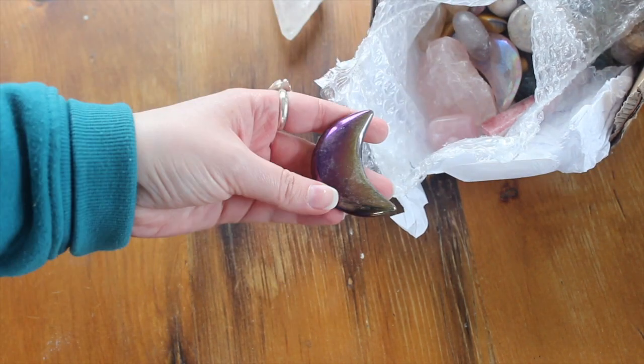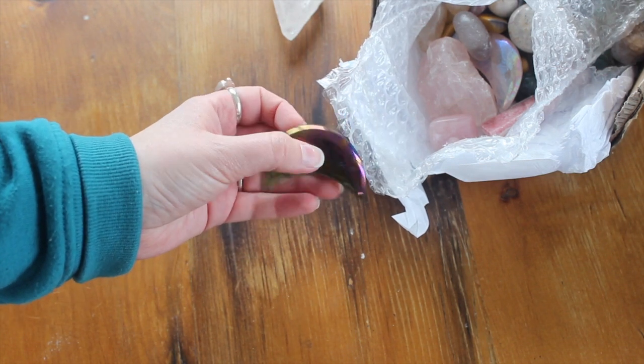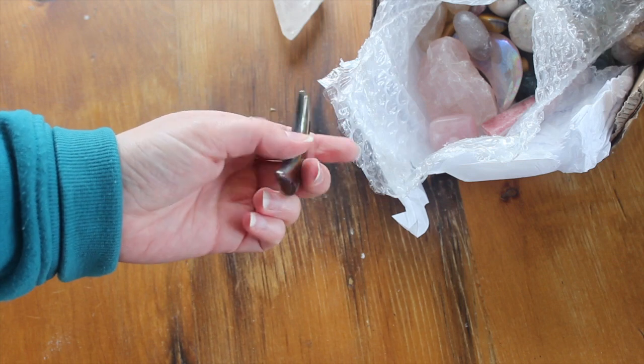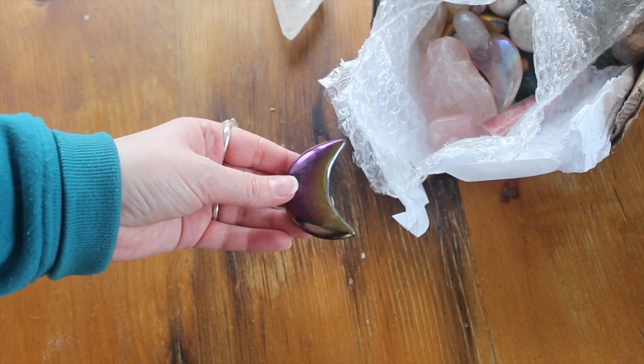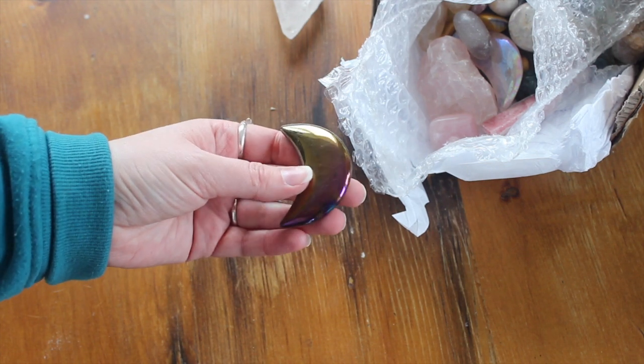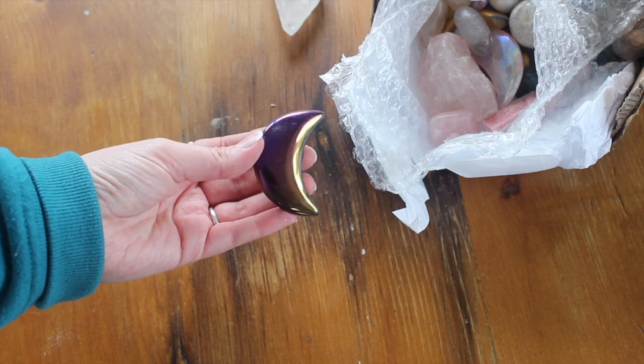Then we have this huge moon. This is probably the least me out of what I think is going to be in this box, but that's okay. It looks like it's just incredibly aura coated, but I'm wondering what it is underneath actually. I mean, the shape's lovely. It's just the aura coating is a bit intense. Actually, this would be something that would be really great to put in the garden. You know, you could definitely have a really nice garden altar with this, like that.